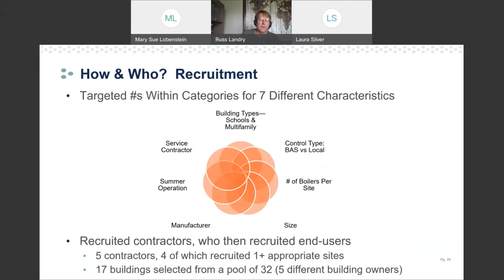In order to find the appropriate mix of sites for testing the protocol, we first recruited boiler service contractors. Then these contractors recruited from among customers that they had an existing relationship with, including having some knowledge of their boiler systems based on past servicing work. These recruiting efforts provided a pool of 32 buildings, and the 17 sites that underwent the boiler control tune-ups were chosen from among these buildings.